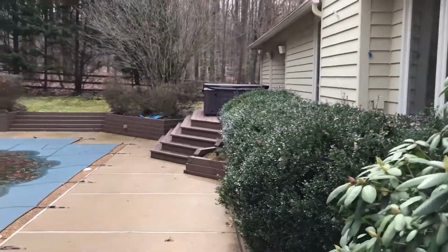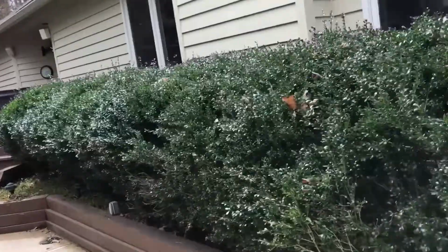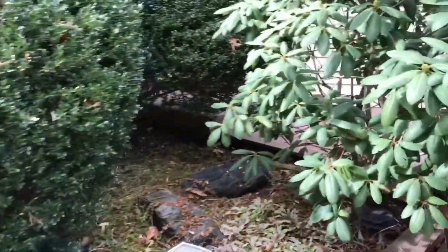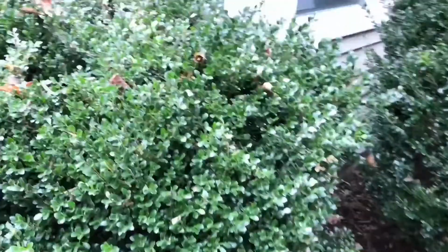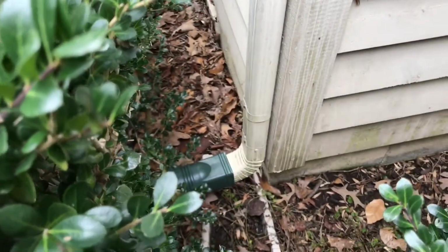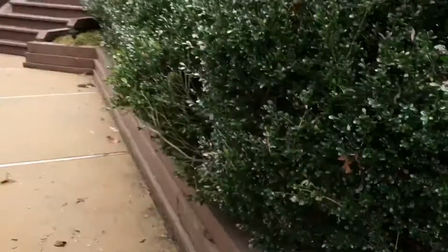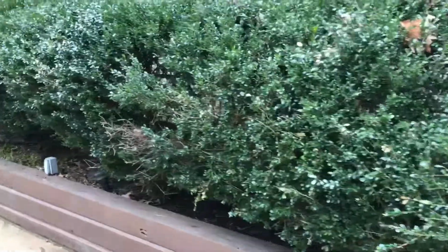Here we are on the back side of the house where a lot of the water seems to be coming from, specifically from right here. Before we put a diverter in, that was dumping right there, and you could see the crawl space vent, how easily this water would make it back into the crawl space. So hopefully by installing these extensions on the downspout, that will help.